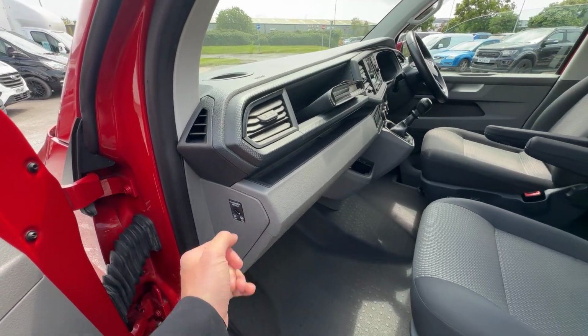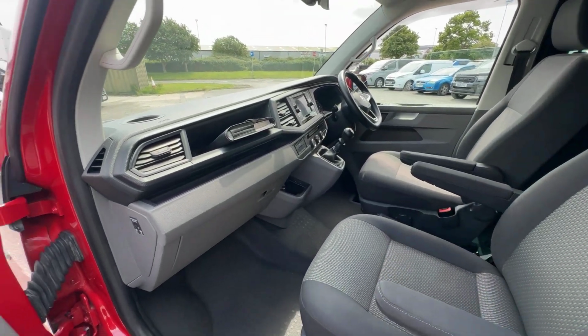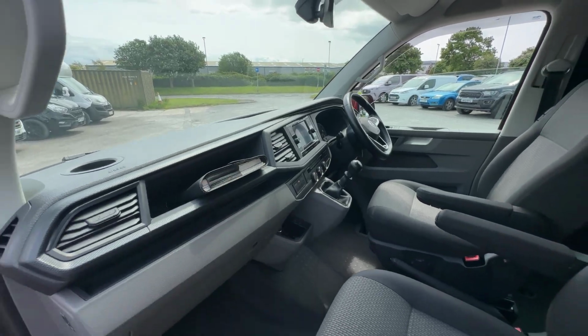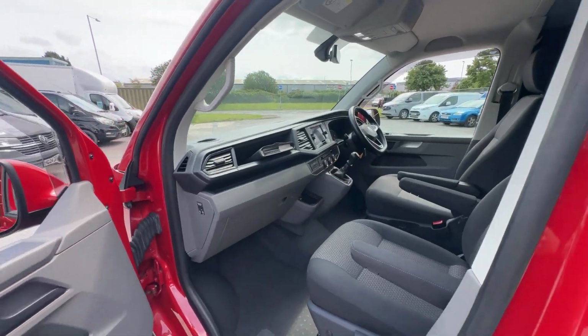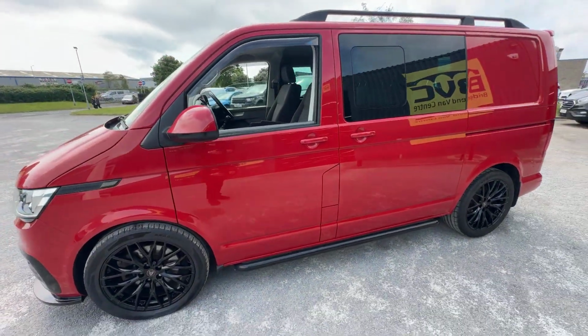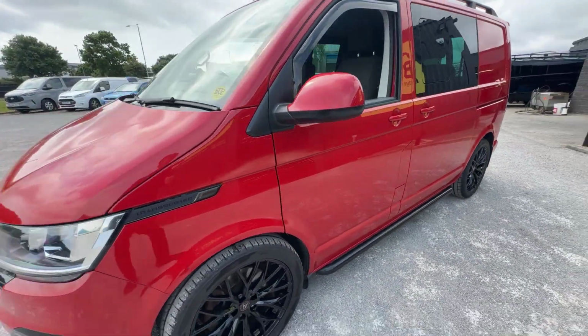Of course, you can turn the passenger airbag on or off if you want to have a child seat in here. Of course, we've got the full leather wallet in here with the vehicle as well. I'll come around to a bit more of the spec when we go around to the driver's side in just a second. But yeah, generally speaking here, looking very, very smart.